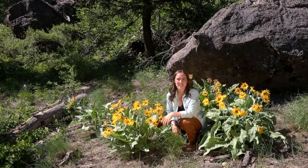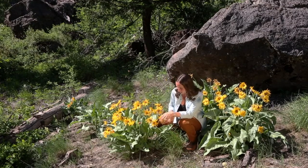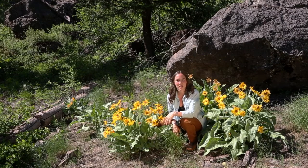Balsam root is a culturally significant plant to the indigenous peoples of this state. It can be harvested from its petals, leaves, down to its roots. The leaves taste bitter, but some people dehydrate them and turn them into a spice blend.